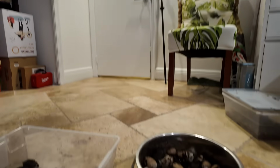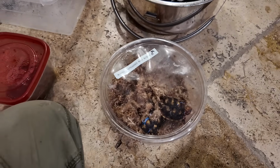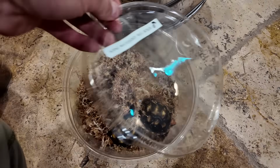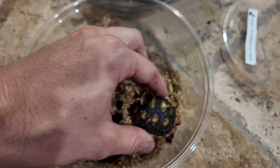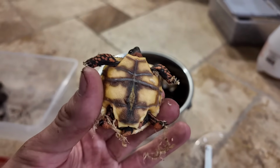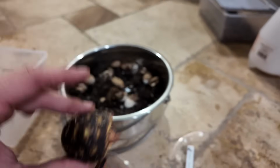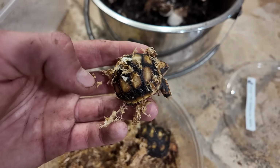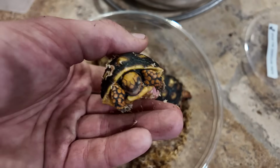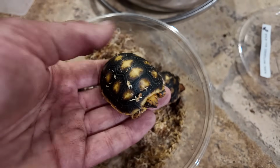So right now, right here, we have got a ton of babies. So these are a couple of redfoot tortoises and cherry heads that I had already hatched out, and I had put them in this cup while they were absorbing their yolk sacs. You can see we've got a beautiful cherry head tortoise, and he's just about finished absorbing his yolk sac. We've also got a beautiful redfoot tortoise right here, and we've got another tortoise here. So we got a bunch of beautiful little redfoots and cherry heads.